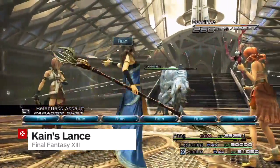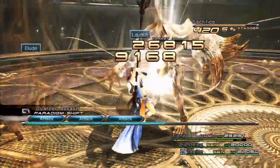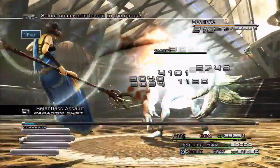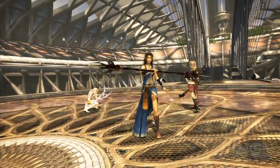Named after the Dragoon Kain from Final Fantasy IV, Kain's lance is Fang's ultimate weapon. Its jagged, intertwined tips are terrifying, and it can even deconstruct for easy carrying and storage, form and function.